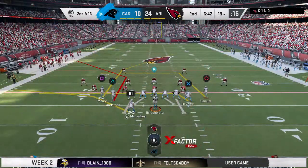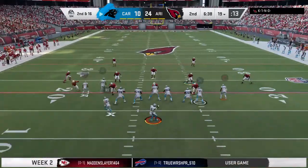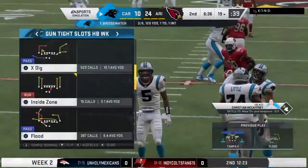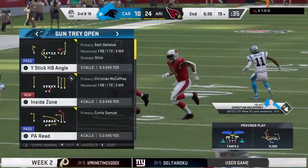Work to be done here on 2nd and 16 after the sack. Bridgewater, and he fires one incomplete. Robbie Anderson, the man he was looking for. And it'll bring up third down.